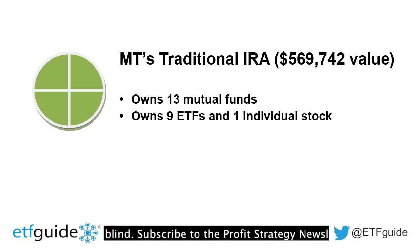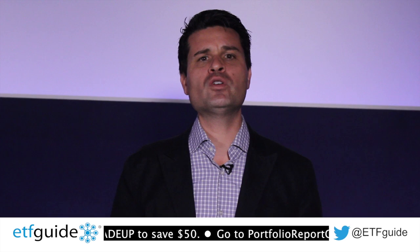So that's a good thing. MT, we can see, is a very good saver. Also, his IRA balance is a result of several 401k rollovers that he's done from previous jobs. He owns 13 mutual funds, 9 ETFs, and 1 individual stock. So what type of portfolio report card will MT get? Will it be an A, B, C, D, or F? Let's analyze his holdings together and find out.